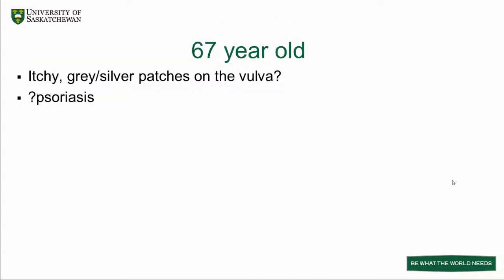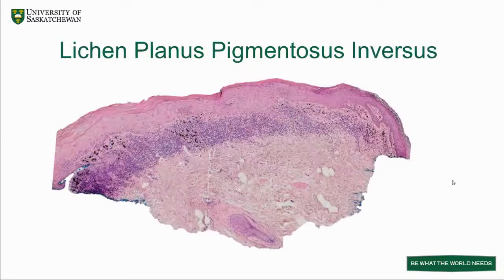So the first case we're going to go through is a 67-year-old who had an itchy gray silver patch on the vulva, query psoriasis. One thing to mention is, I know that this is a squamous lesion, but I wanted to show it because of the pigment incontinence and because of the pigmented description in the clinical diagnosis. I think this is a great case to also talk about things that happen in the vulva and the integumentary folds. So this can be something that has an inverse type of presentation.